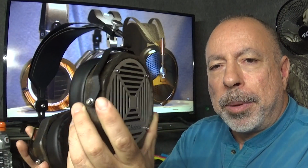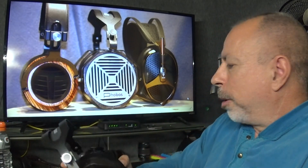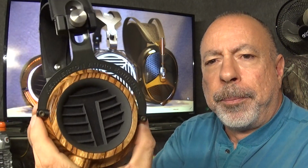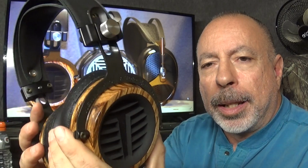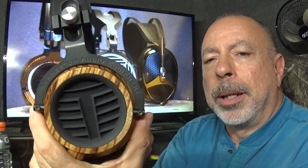The Erzetich is quite a bit different looking. This is a wooden cup and an aluminum grill, with a sort of handmade look, not the refinement of the Meze, but still a good looking headphone in my opinion. It is very large, and I'll talk about that a little bit later. And then the Kennerton Thror, which has an ear cup made of wood. This is solid wood, not a veneer or anything like that, with aluminum yokes, leather band and leather pads, and once again a really nice looking headphone in my opinion.